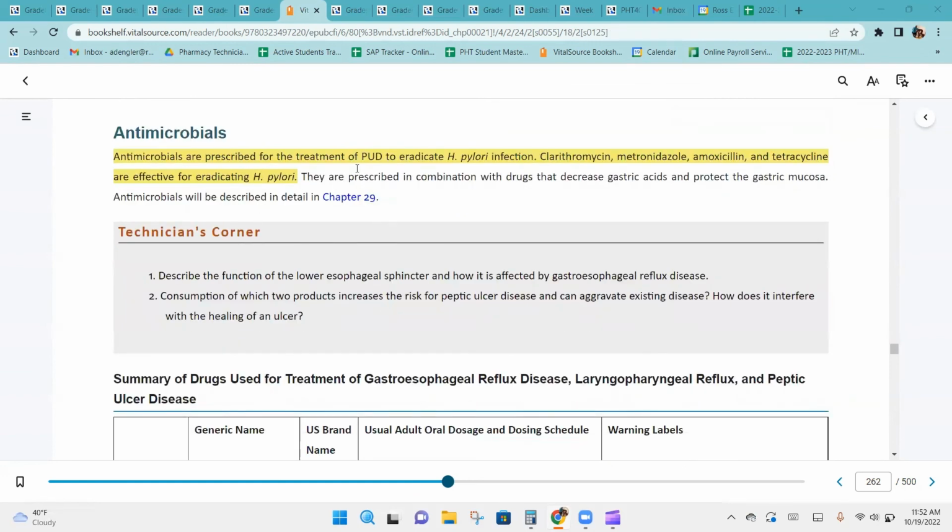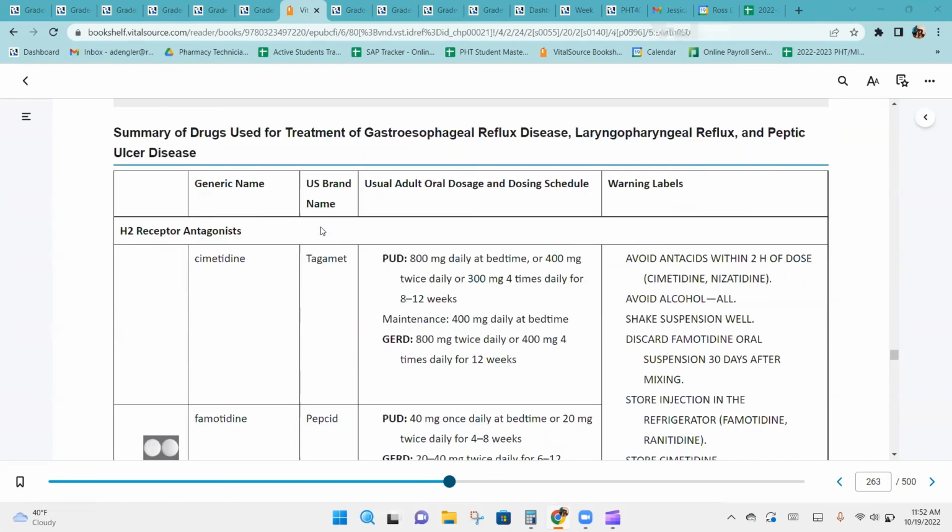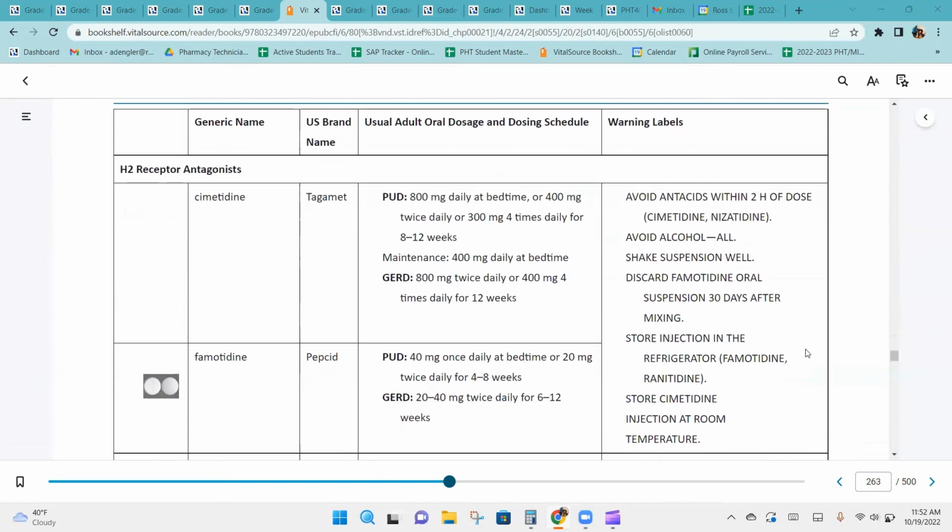Antimicrobials are prescribed for the treatment of PUD to eradicate H. pylori infection. Clarithromycin, metronidazole, amoxicillin, and tetracycline are effective for eradicating H. pylori. So now we have the summary of drugs used in the treatment of gastroesophageal reflux disease, laryngopharyngeal reflux, and peptic ulcer disease. So we'll go over our warning labels since we already went over the drugs.